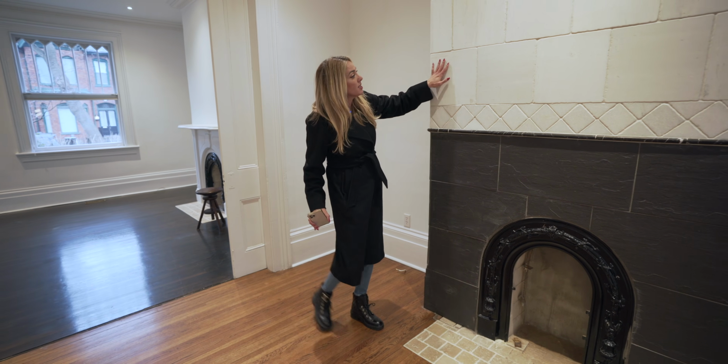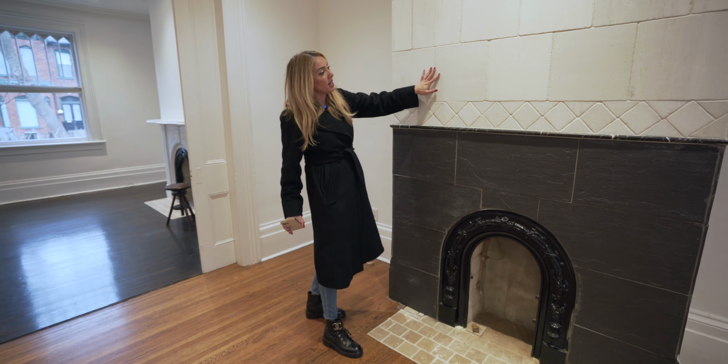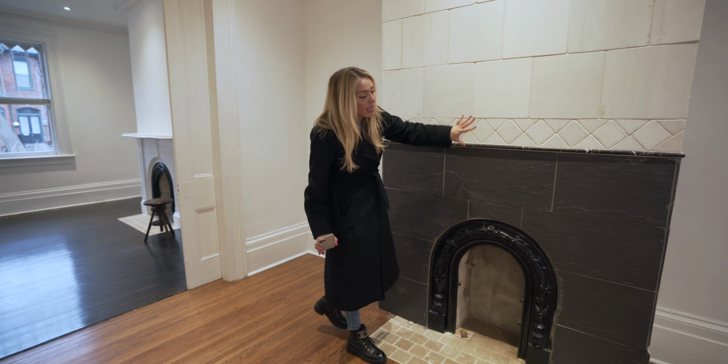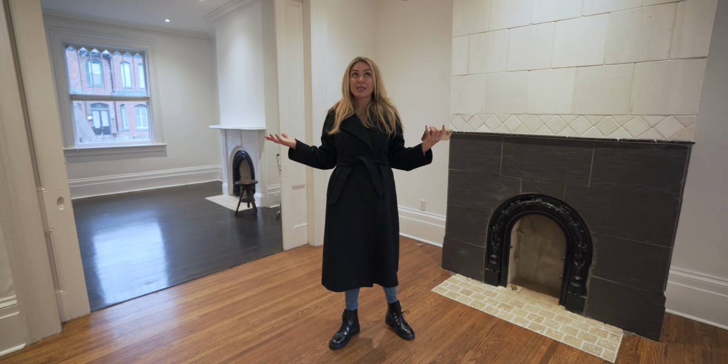This fireplace is everything. This is all natural stone. I love this, and it's done in like a honed finish, so it's matte. It doesn't have that shiny finish. Beautiful tiling, again, carrying through the black and white theme from the living room. This is gonna be fun.